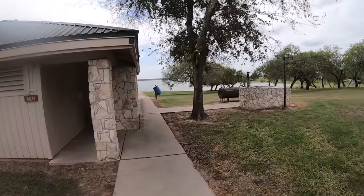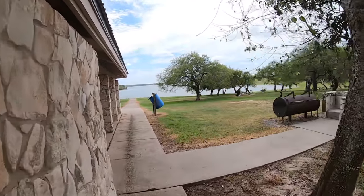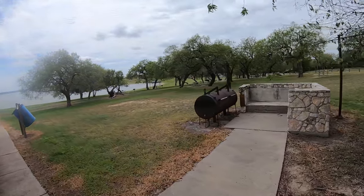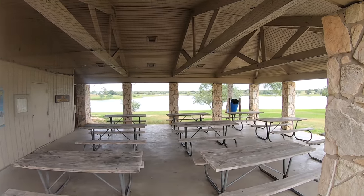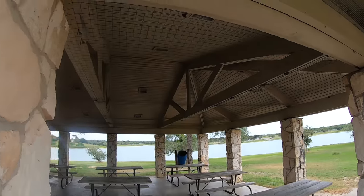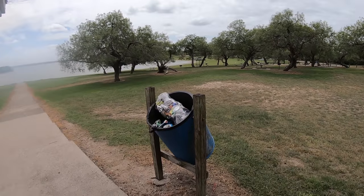Let's go see what else we can get into. If you've got a group of folks that want to get together at the lake and you're looking for a place to do that, well, you might not have to look much farther than Lake Corpus Christi State Park. Look at the size of that smoker. So we've got a covered pavilion with restrooms, and they've put bird netting in there so you don't have to worry about the barn swallows pooping on your party. Somebody needs to take out their trash though.